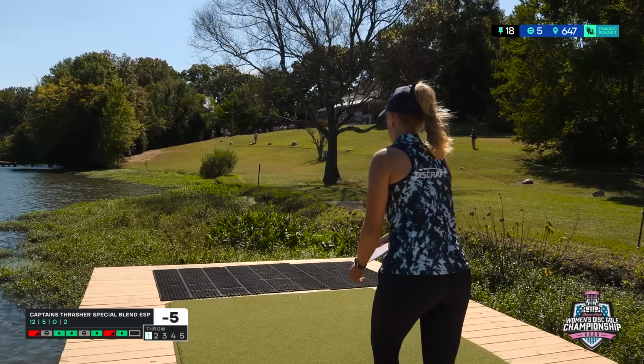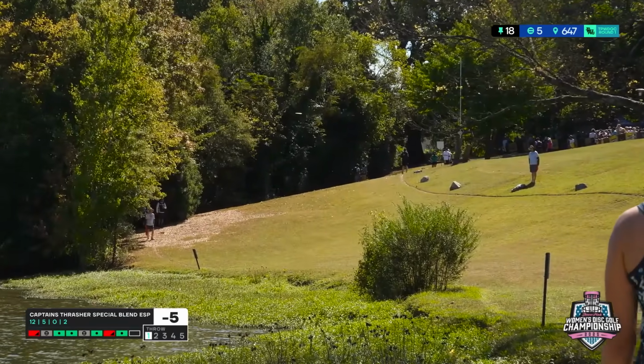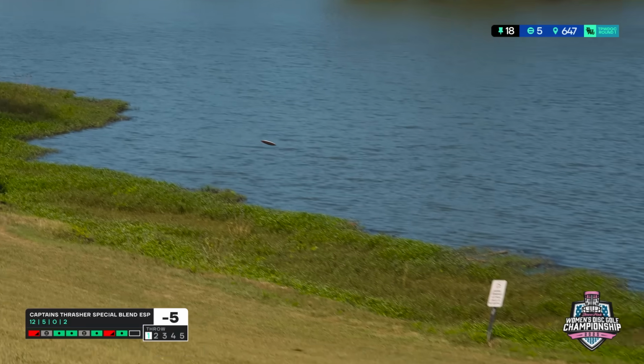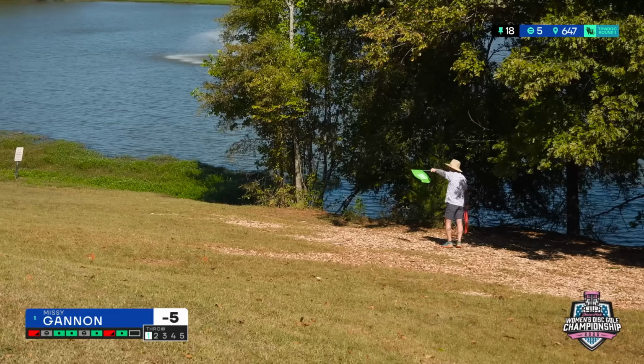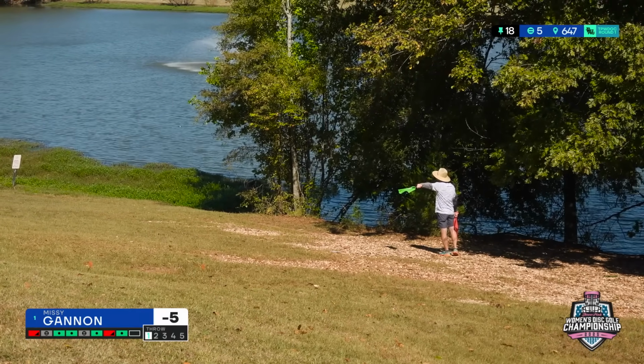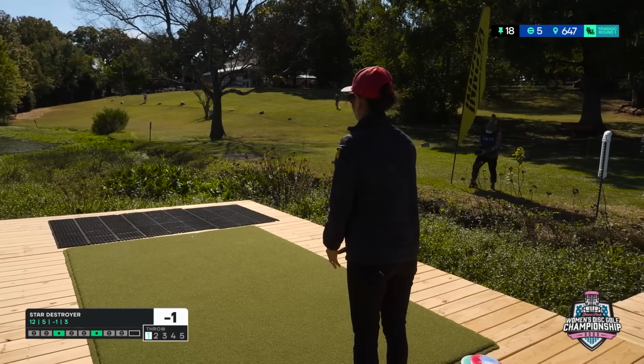The wind was left to right, crossing, sometimes a little bit of a tailwind, not ideal for this hole. Missy still going to attack. Yeah, very aggressive play. Super well executed. Yeah, it's so easy to find the out of bounds on the left side. They did pinch it in over there as well, so you can't filter at all.